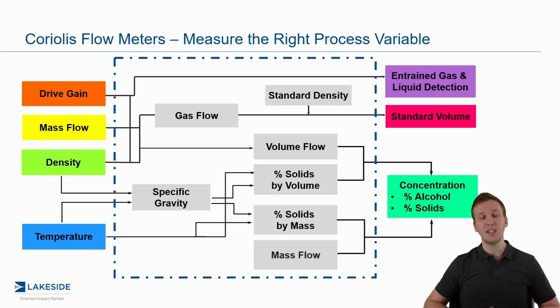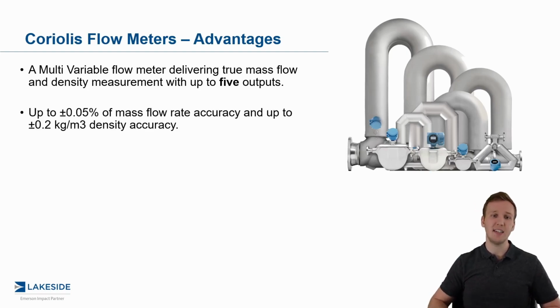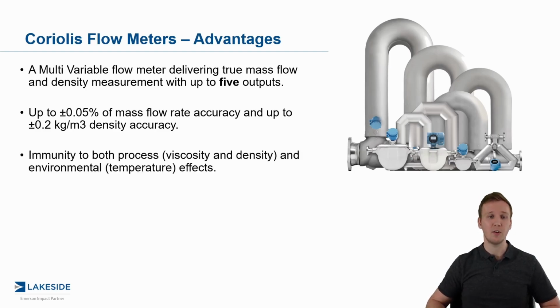So the biggest reason to use one is you get a ton of data. With our 5700 transmitter, you can actually output 5 outputs from it, so you can get all that data, makes it nice and easy. The other big reason to use Coriolis is the accuracy, up to 0.05%. So think any of your high value products, that's probably where you pick a Coriolis flow meter solution.